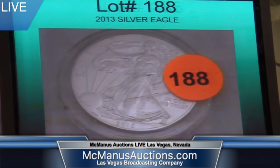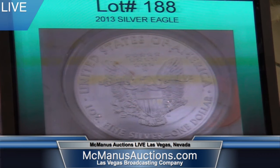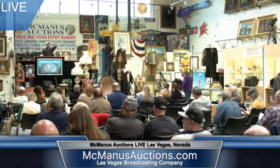Next lot, got an eagle, 2013. Beautiful, beautiful as the day it was made. Start me off on it. Give me a bid. 15 we got, now 20. 20 where? $20, 20 there, not 25. 20 go 25, that it? Sold, $20 your way. 2351.